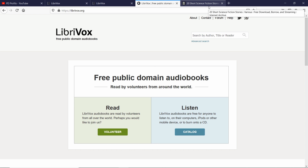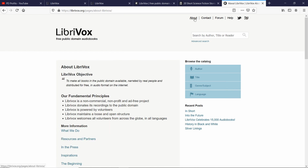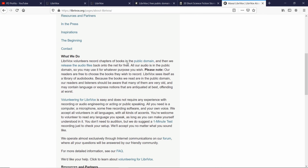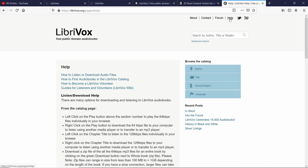To find out more about Librivox, go to librivox.org/pages/public domain, and they go into a bit more detail in here. Also worth checking is their About Us page, as you can find out more about the whole concept of Librivox. And if you are planning to volunteer, check the help page and also their forums.